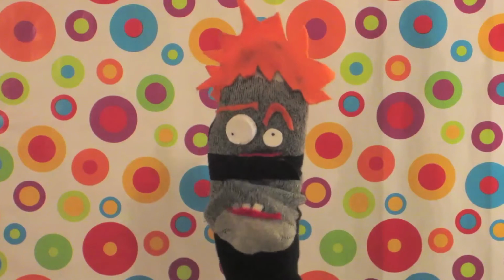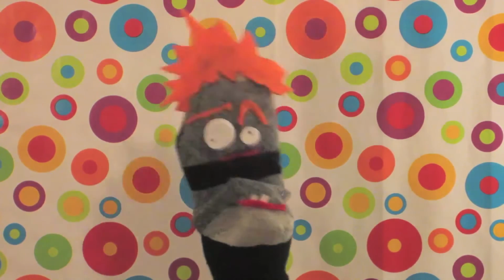shape. It's triangly and orange, and there's a little green poof, but it's mostly orangey though.